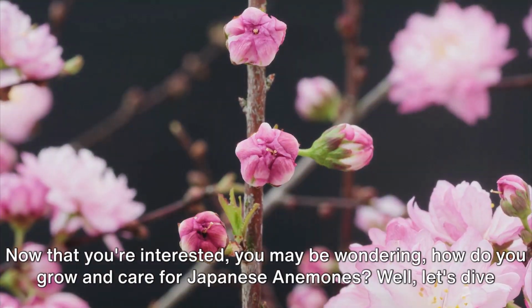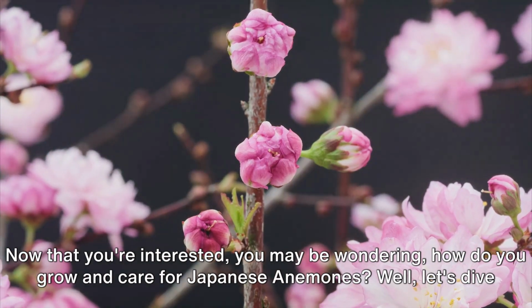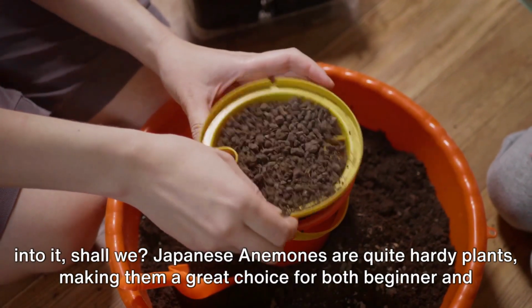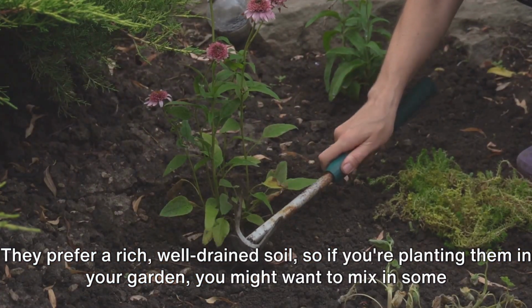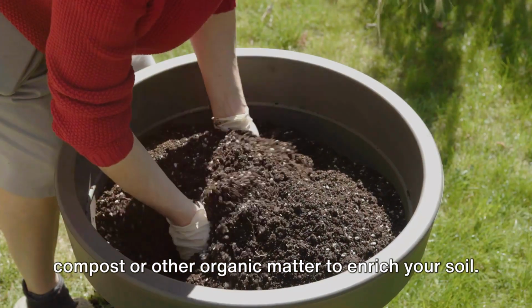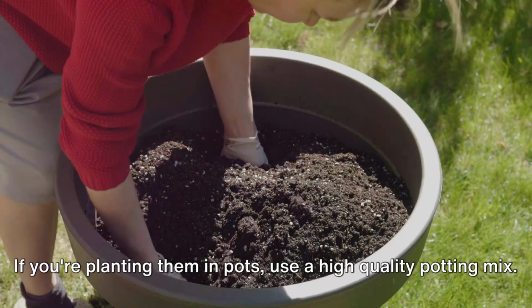Now that you're interested, you may be wondering, how do you grow and care for Japanese anemones? Well, let's dive into it, shall we? Japanese anemones are quite hardy plants, making them a great choice for both beginner and seasoned gardeners. They prefer a rich, well-drained soil, so if you're planting them in your garden, you might want to mix in some compost or other organic matter to enrich your soil. If you're planting them in pots, use a high-quality potting mix.